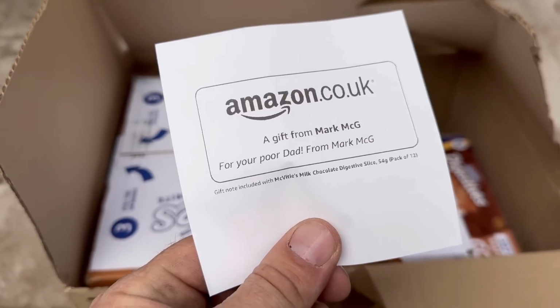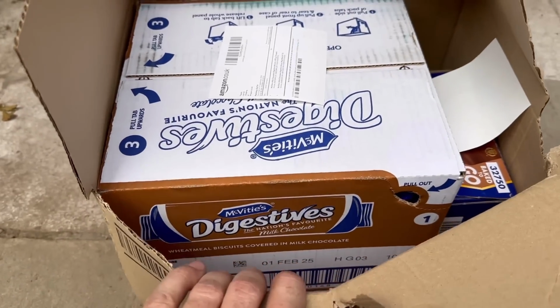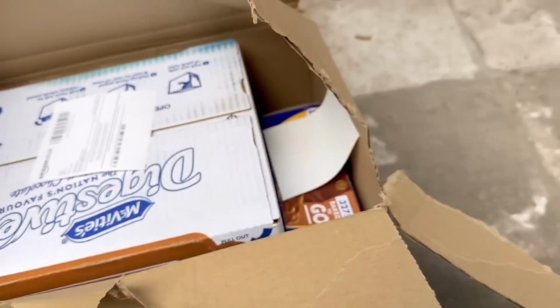Thanks, Mark McG, for your poor dad. Now he is diabetic, so I might have to ration them, but thank you very much for the biscuits. Amazon's been.